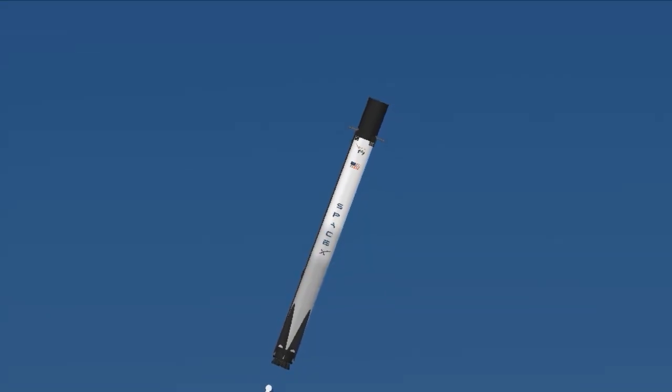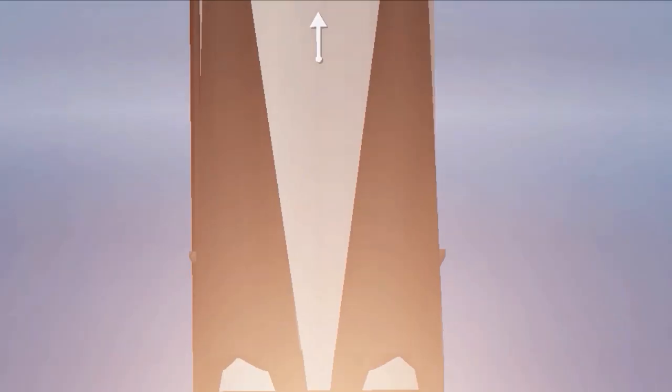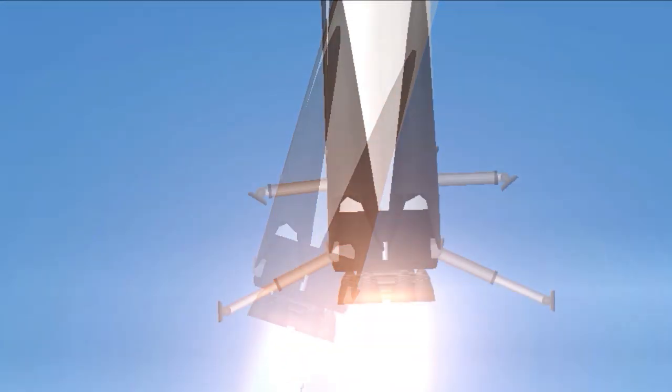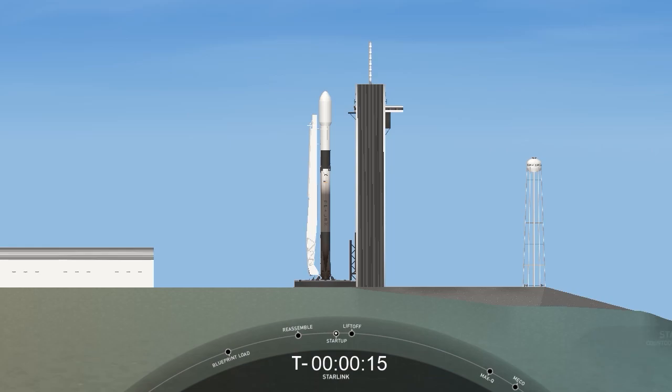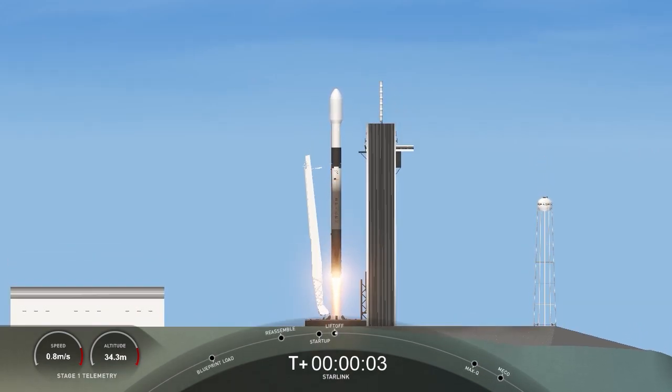Ten, nine, eight. Side booster ignition. Six, five, four, three, two, one. T-minus 15. T-minus 5, 4, 3, 2, 1. Lift off.